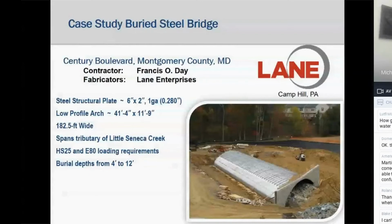Now, for a structural plate buried steel bridge. The Montgomery County Department of Transportation began construction of an extension of Century Boulevard in Germantown, Maryland. The extension crosses a tributary of Little Seneca Creek. The structure is a 41-foot, 4-inch span, low-profile steel structural plate buried steel bridge with an 11-foot, 9-inch vertical clearance.